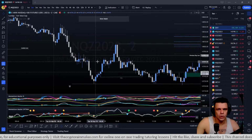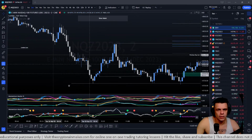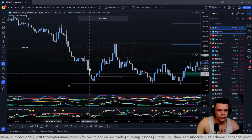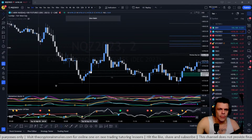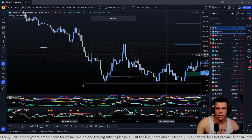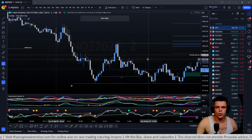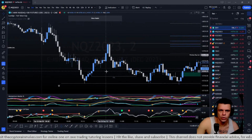The first one was a loss, so I kind of jumped the gun and didn't follow my own rules. I entered in this little fair value gap and then got knocked out, and then saw that we are in sell side liquidity because we are above the previous day low. So first off, that was a mistake. You don't really want to go short when we are in sell side liquidity. You want to be looking for longs.